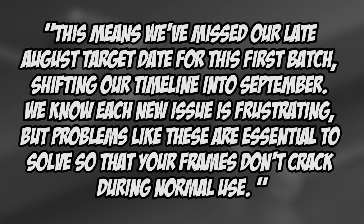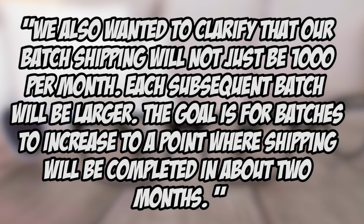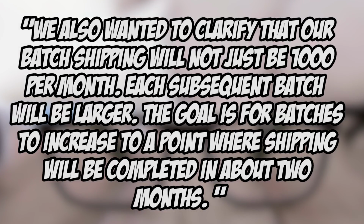We know each new issue is frustrating, but problems like these are essential to solve so that your frames don't crack during normal use. We also wanted to clarify that our batch shipping will not just be 1,000 per month. Each subsequent batch will be larger. The goal is for batches to increase to a point where shipping will be completed in about 2 months.